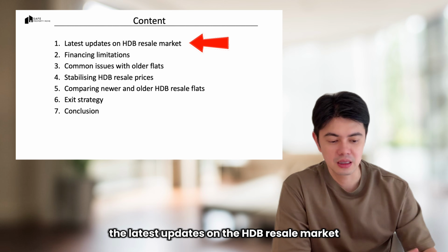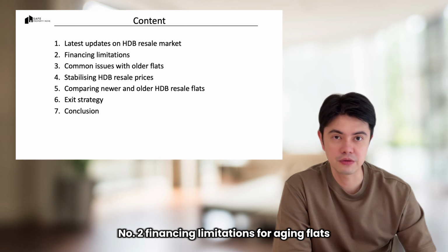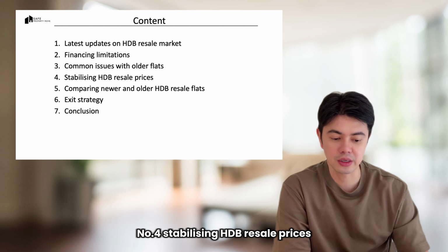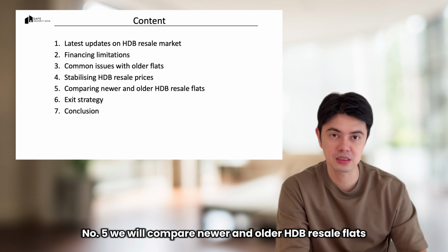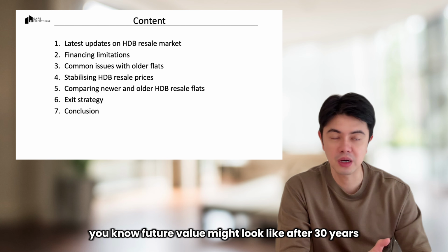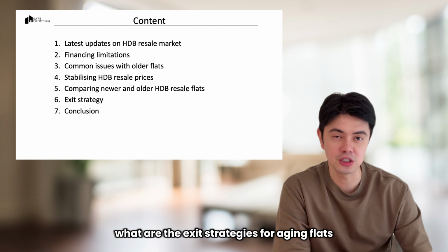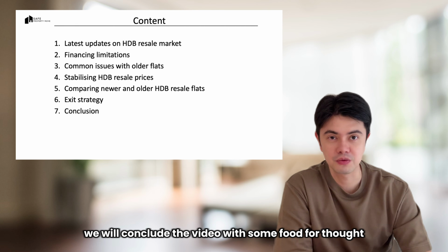And we'll be covering 7 points in today's video. The first will be the latest updates on the HDB resale market. Number 2, financing limitations for aging flats. Number 3, common issues with the older flats. Number 4, stabilizing HDB resale prices. Number 5, we will compare newer and older HDB resale flats, especially on their prices and what their future value might look like after 30 years or even 40 years. And number 6, we will discuss what are the exit strategies for aging flats. And number 7, we will conclude the video with some food for thought.